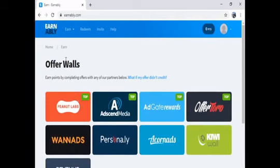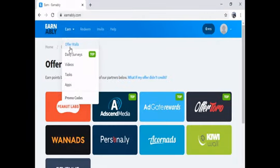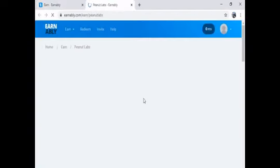You have a few tabs above: Earn, Redeem, Invite and Help. The Earn tab consists of offer wall, surveys, videos, tasks, and apps. So click on the Earn tab and a drop down appears. Basically you have to do any of these to get reward points, which you can later redeem as PayPal cash. It's your wish, you can do any one task or all of these, according to your interest. But I will be testing out everything so that you won't be missing out anything.